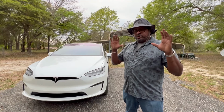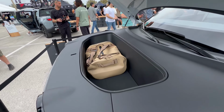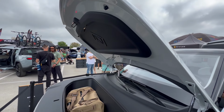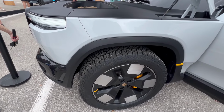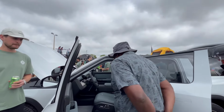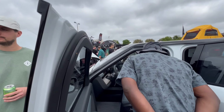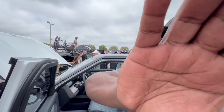And also, we moved around the show. They had the R1S, they had the R1T there, they had versions with a tent on it, with the pickup truck, all kinds of different ways that people do the pickup truck. The Electrify Expo, I think, was pretty awesome. It was our first time going, but I would definitely go back next year. So you guys might want to check that out. They had lots of different electric vehicles, hybrids, and stuff like that there at the show.